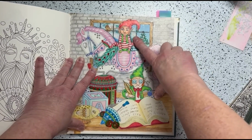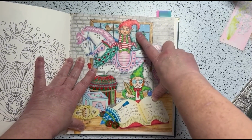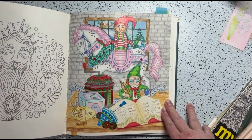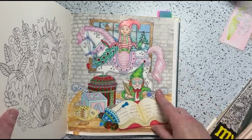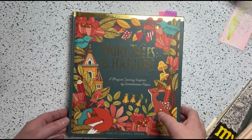But I decided to add in some, I must have been inspired by Emma and something that she did and thought, okay, I want to do something like that. So this is a case where I kind of went overboard with adding too much to the original artwork. So yeah, that's another example of the collage that I'm trying to do right now. So that was the embellishments that I love to use.